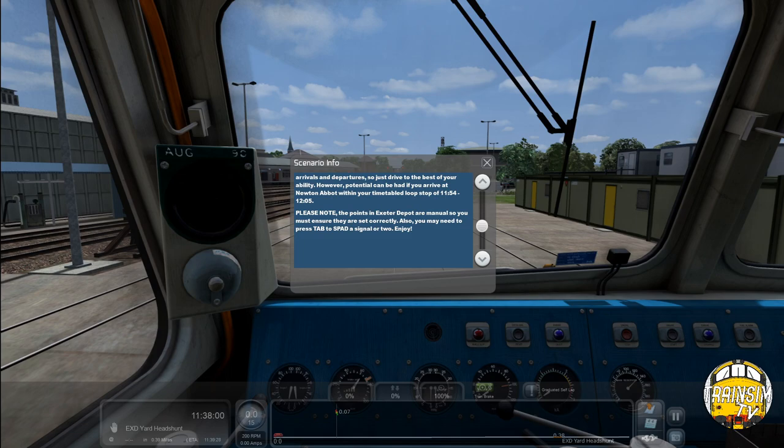Please note the points in the Exeter depot are manual, so you must ensure they're set correctly, so you don't end up falling off the track. May need to press tab to spot a signal or two. Enjoy.